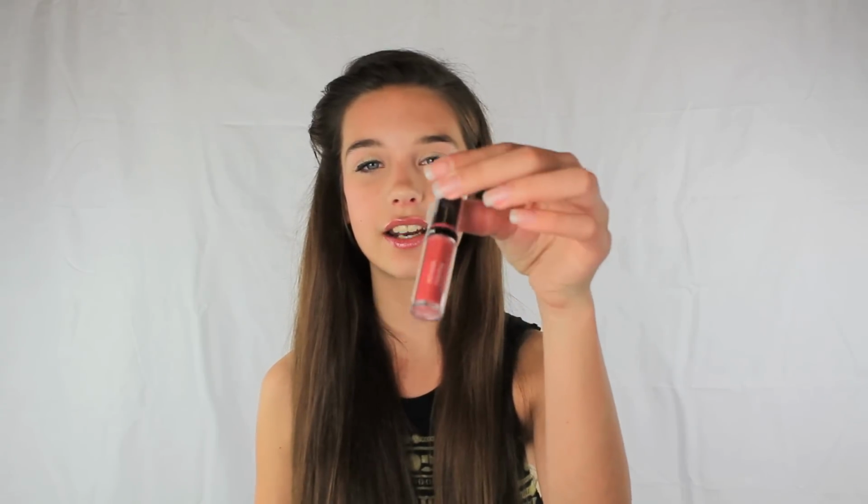Then I got this Revlon Colorstay lipstick. I haven't tried it yet, but this is in the color 025 Socialite. So it's kind of a nudish, darkish nude. I don't know, you could see it. I don't get why we try to explain the colors when it's a video. You can see it. It just looks like that.